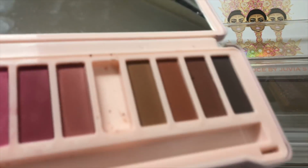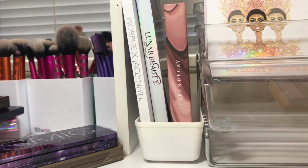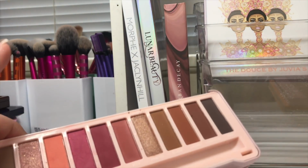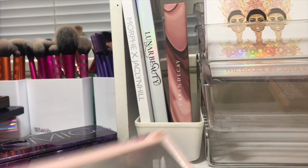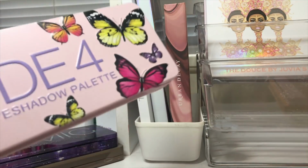Okay. So I was gonna say that I don't really like this palette because the shades fluff away to nothing. And now the shades are falling out. That is the first time I've ever had that happen with a BYS palette, and I have a lot of them. So this palette isn't my favorite, to be honest.